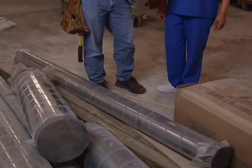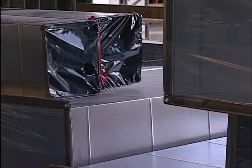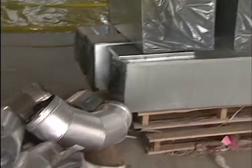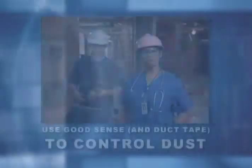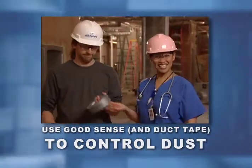Keeping ductwork clean is one of the most important things we do. New ducts need to be handled carefully from the day they arrive on site to the time they start operating. Make sure the open ends are covered and don't poke holes in the plastic. Keep ducts out of dirt, mud, or water. And last, make sure there is not water sitting on top of the ducts after they are installed. In the end, the two most important tools for infection control are this and this.